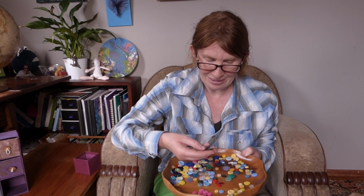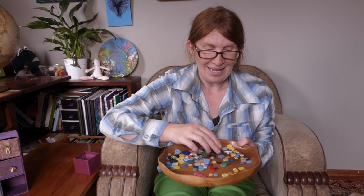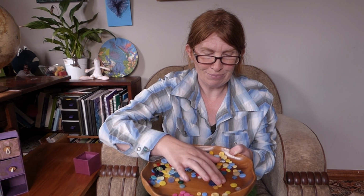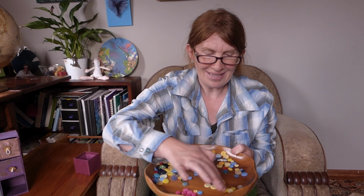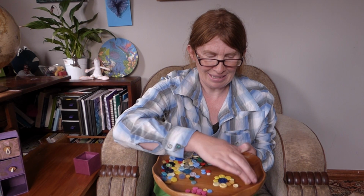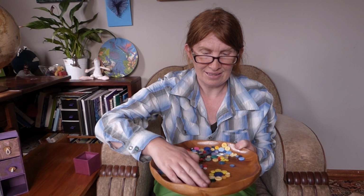Ooh, this one is a metallic button. And something I love to do is make button flowers. So I put all of the yellow petals around another colour centre. And there we go. There is a button flower. Should we give it a stem? Let's see if we have enough green.